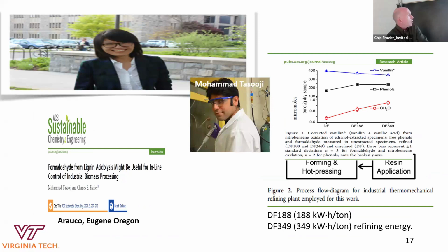I'm sorry, my slide is all messed up here, but what Mohammed demonstrated in his work is that in the thermomechanical refining of fiber, at different energy levels, different quantities of formaldehyde were generated because lignin is incredibly reactive. And so in the thermomechanical process, formaldehyde would be generated. Mohammed demonstrated over here a higher formaldehyde level. This is Douglas fir and the formaldehyde content without refining, and this is refining at 2 different energy levels.